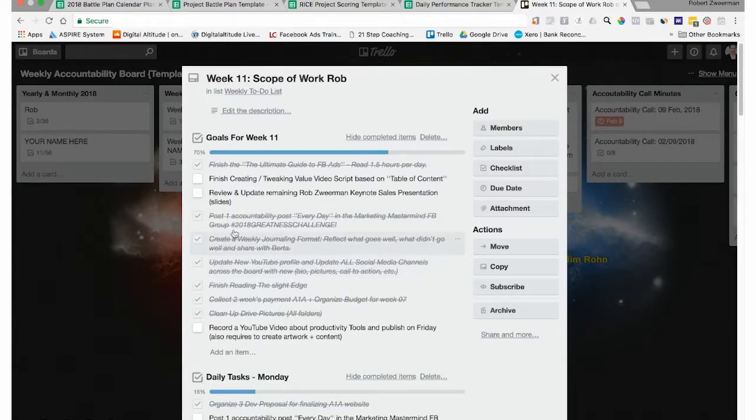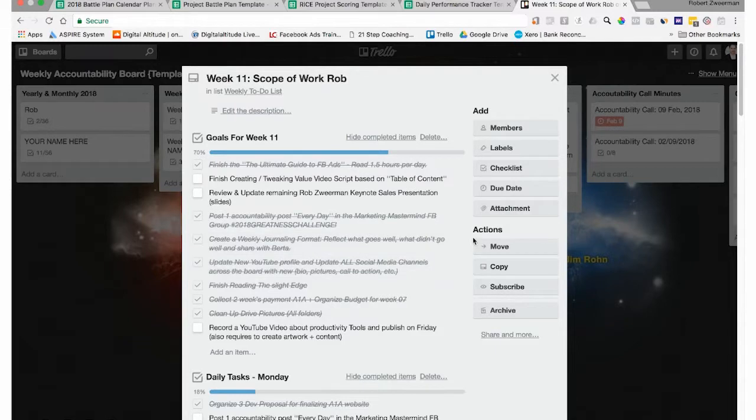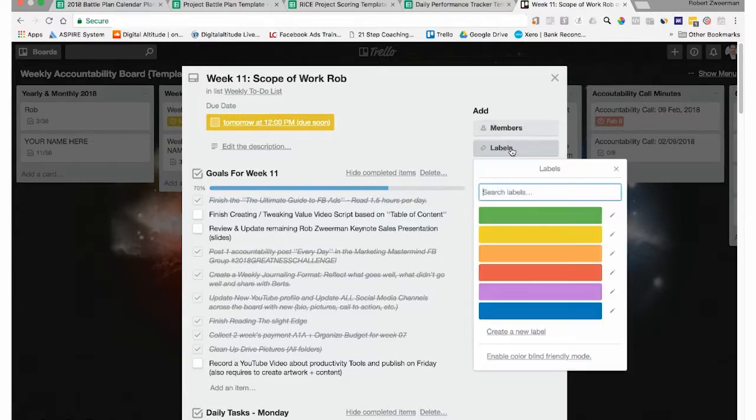So I have a weekly goal list that I want to accomplish, and then I break those goals down into daily goals: Monday, Tuesday, Wednesday, etc. Right? And you can add a due date. You see, you can add a due date. Let's say tomorrow, 12 p.m. Boom, there you go. Now you have a due date, so everybody knows that this has to be accomplished by a certain time, right?